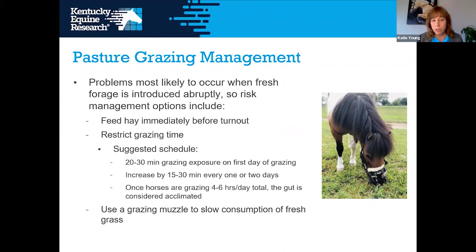And as I've mentioned, the problems are most likely to occur when fresh forage is introduced abruptly. So how do you manage that risk? Feeding hay immediately before turnout can help take the edge off the horse's appetite so they don't immediately run out and just pork down on the nice green grass.